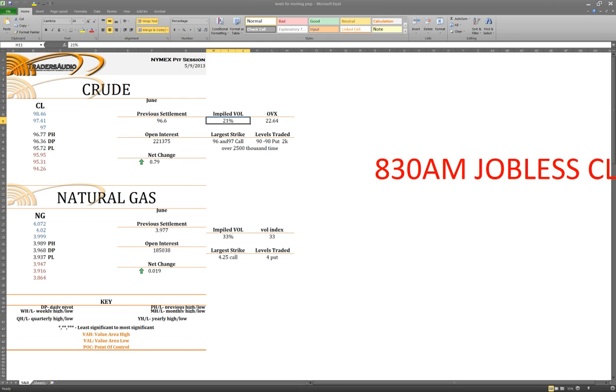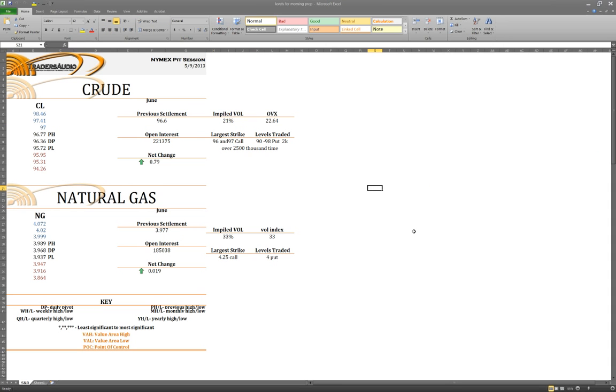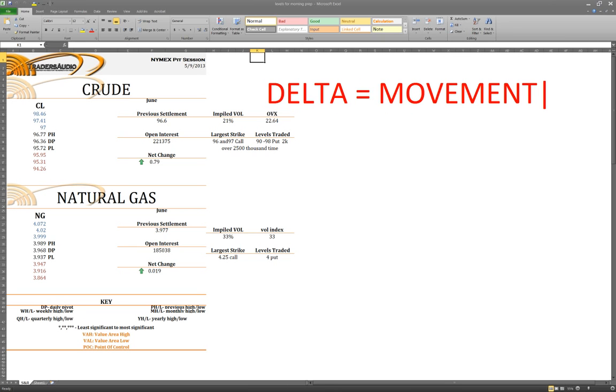We're also going to talk about the fact that Delta is pretty low in the market today. I don't have a lot of Delta in the market. We're about 40% right now. Again, Delta is the indication of whether they're buying the idea of movement or not, so not a lot of movement associated with trade at the moment. All right, so we're working down our list here, ladies and gentlemen, as we continue to see what's happening in this crude.